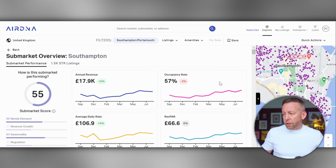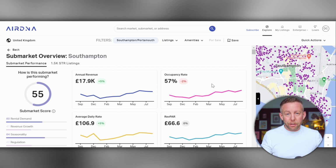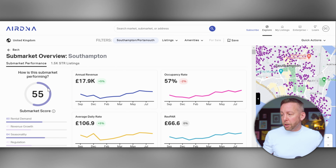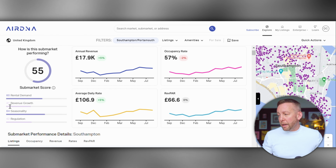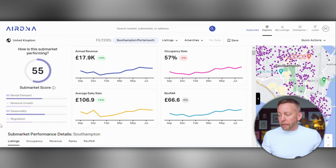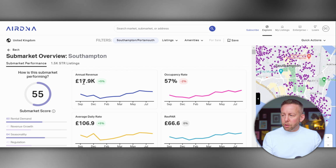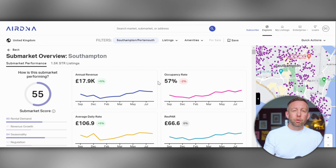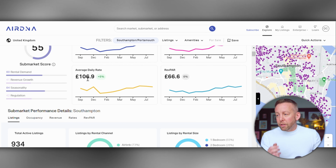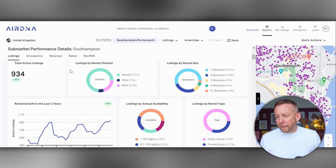This is what AirDNA looks like whenever you start to dive into a specific location. It gives you a submarket score. So this one is 55. It is out of 100, and that's based off rental demand, revenue growth, seasonality, and regulation. Straight away, we can see here the average annual revenue is about £18,000. An occupancy rate of 57%. These aren't great numbers so far. Average daily rate of £106. Again, not amazing, but let's see what we've got here.